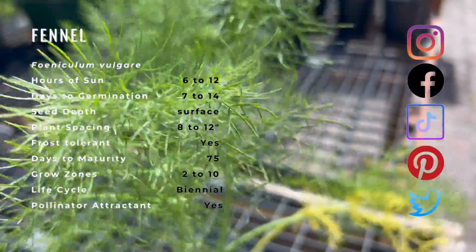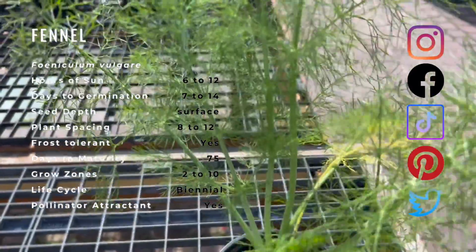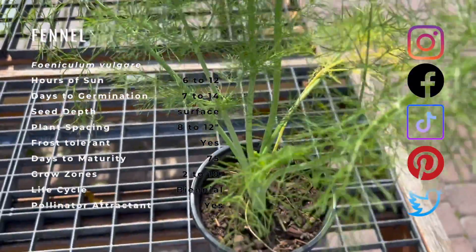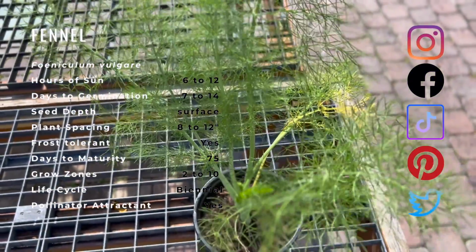It is one phytonutrient, anethol, that has been used in studies and proven to reduce inflammation and help reduce the risk of cancer. Fennel has been used to treat various digestive symptoms, including heartburn, gas, and bloating.